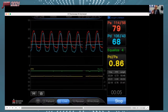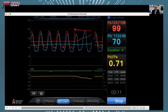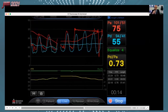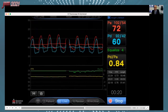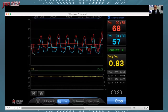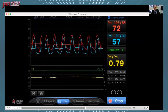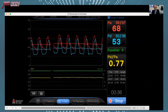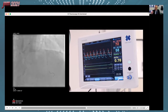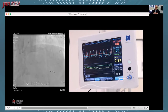Now we are recording. That's the resting PD/PA 0.86, 0.87, 0.88, okay. And you saw now that the aortic pressure is just interrupted shortly because I injected papaverine, and now we see the hyperemic response. It's going down, 0.84, 83, 81, 79, and I guess the lowest value will be around 77, 78. But you see there is a significant hyperemic gradient. There we go. We stop recording, and what you see is a snapshot. Yeah, the lowest value is 76. You will see a snapshot that the system recognizes as maximum pressure gradient.